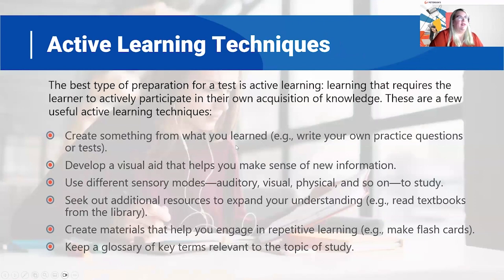Active learning techniques. So active learning is learning that requires the learner to actively participate in their own acquisition of knowledge. We tend to think of learning, at least in the United States, as being very passive, right? You sit in your desk and your teacher lectures you, and somehow you just absorb all the information and then you're a genius, right? But that is not really how learning works. Learning has to be pretty active for most people to retain information.